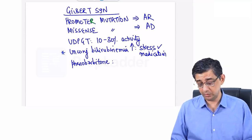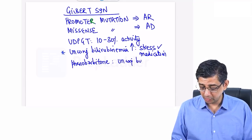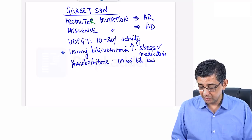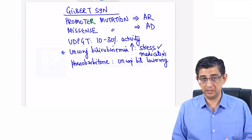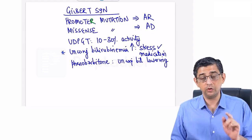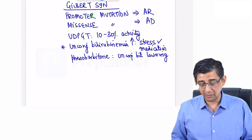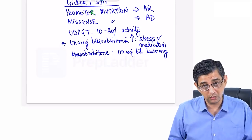When you give phenobarbital to these patients, it simply results in slight lowering. I'm not saying that the values of serum bilirubin might become perfectly normal. They say that some percentage reduction can be seen, and because of that, the jaundice might transiently disappear or might become milder than what it was initially. So per se, this disorder can be an incidental diagnosis also.